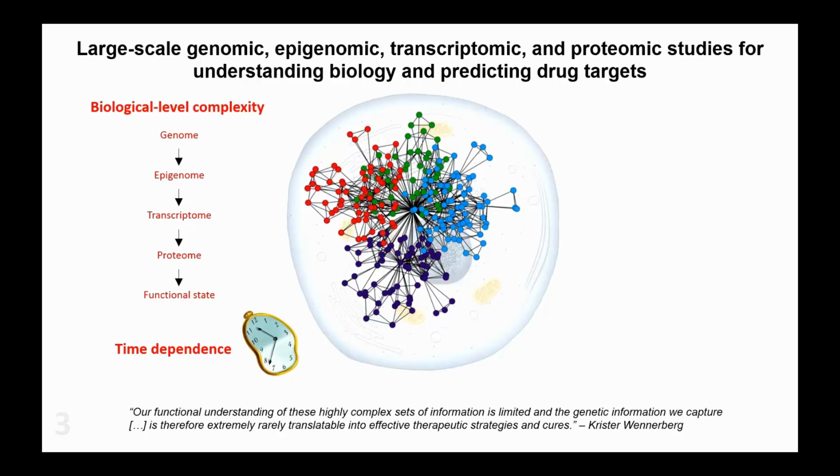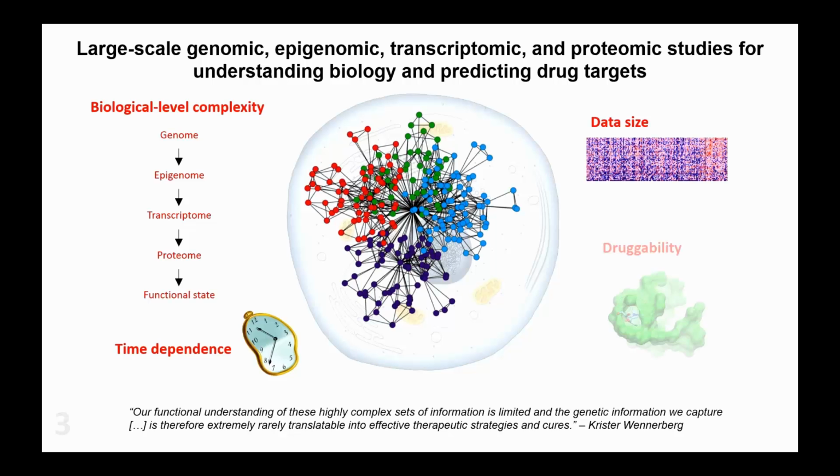Time-dependent complexity, where accurate modeling of processes that are nonlinear in the time dimension is constrained by limited time sampling. The difficulties that are inherent to large data analyses, including finding the right balance between having a very wide scope while also focusing on the most relevant molecular events. And finally, there's the more general challenge of drugging a new target where the majority of the proteome is predicted to be undruggable.